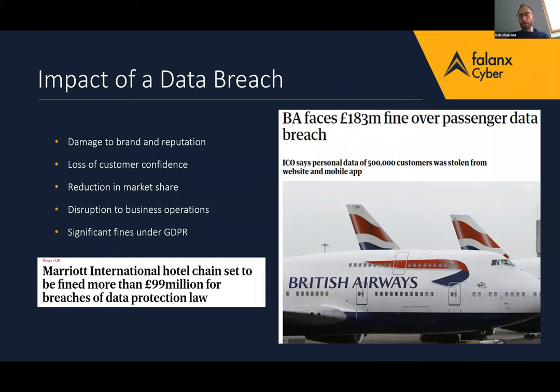You also have to reveal to the Information Commissioner's Office, the ICO, that you have suffered a data breach and therefore they may well choose to fine you. So two big ones in the last year were the British Airways and Marriott hacks that led to huge fines, or intentions to issue huge fines, under GDPR legislation. Prior to GDPR, the biggest fine you could levy was £500,000. Now you can go up to 4% of the company's turnover. So for BA, it was about 1.5% of their turnover, so best part of £200 million. So a huge, huge amount of money.